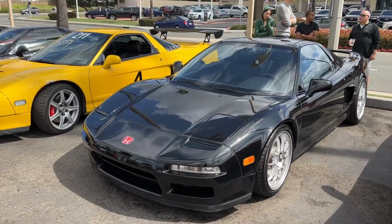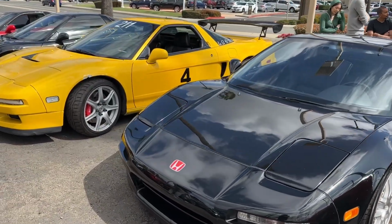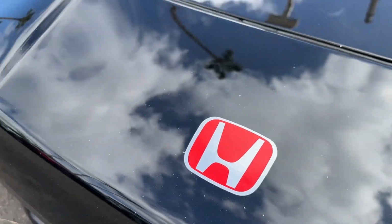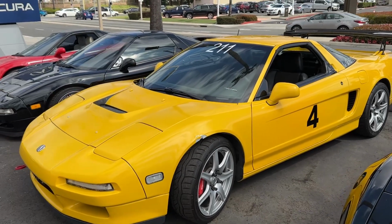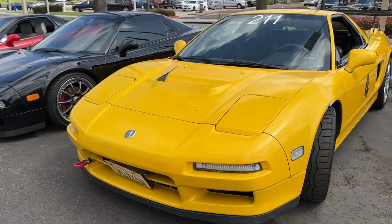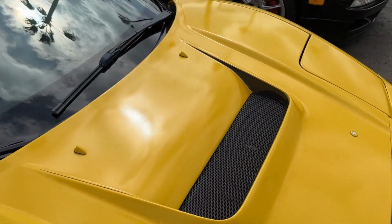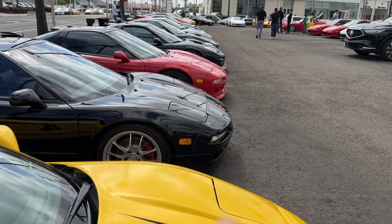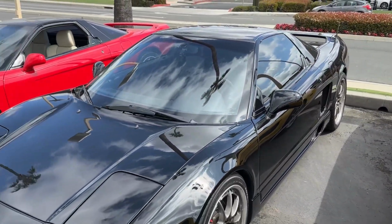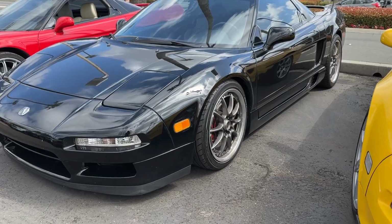And the black with the Enkei PF01s. This is cool, the sticker badge with the brushed metallic. And the yellow with the 0205 wheels and Brembo brakes, LED front signals. You can see this hood has a different, not as abrupt angle as the other one I just filmed down there. Another baby seat in this one with the GTNs, I believe.